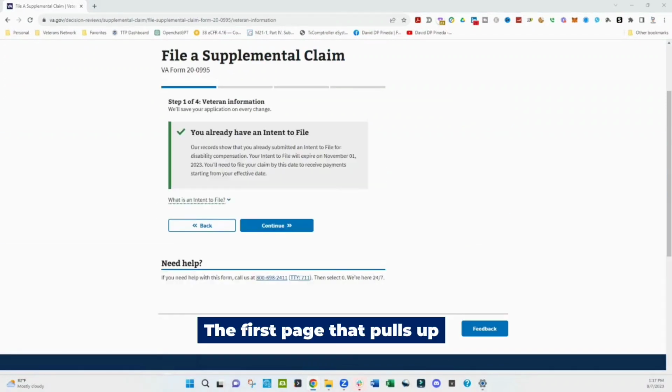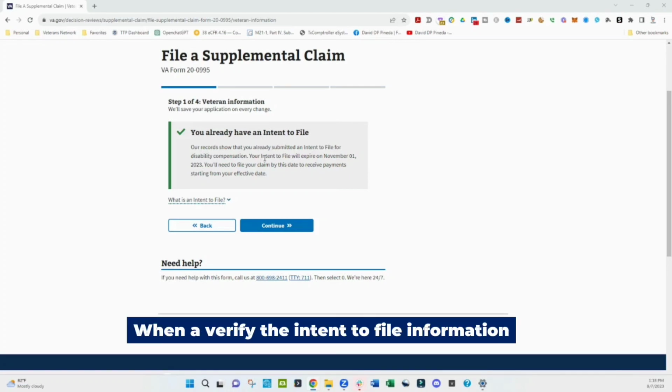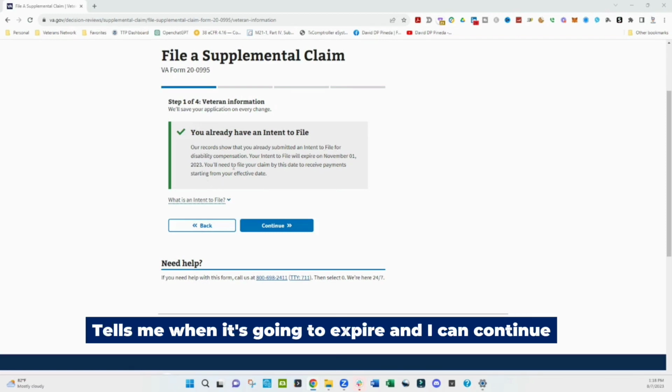The first page that pulls up is the information about intent to file. If you have one open, which I hope you do. If you don't, please open an intent to file. We do have another video on that topic. I'm going to verify the intent to file information. It tells me when it's going to expire, and I can continue.